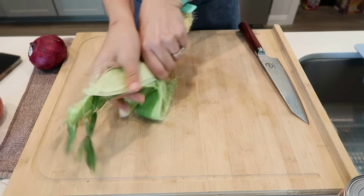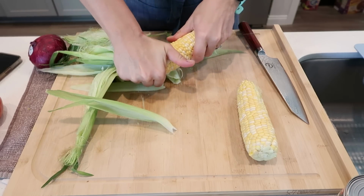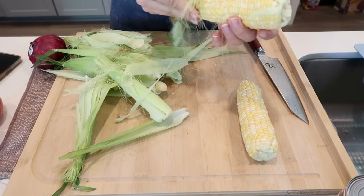And I know it's not quite sweet corn season. And if you didn't know, I grew up in sweet corn country of the world. I actually sold sweet corn. It was one of my first jobs in high school.